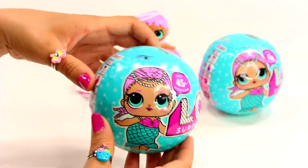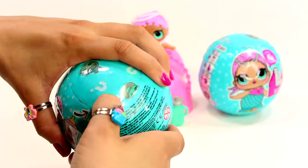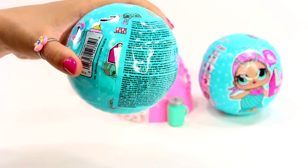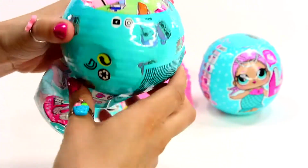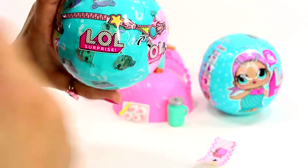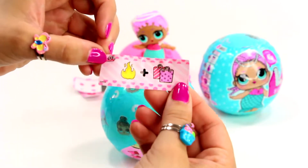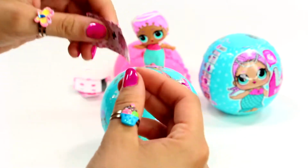Now it's time for our second LOL ball. So let's start unzipping the heart zipper. Zip! And of course, first we get our clue. Wonder what our clue is going to be this time. Fire plus shopping bags? Fiery shopaholic? Guess we'll have to wait and see.